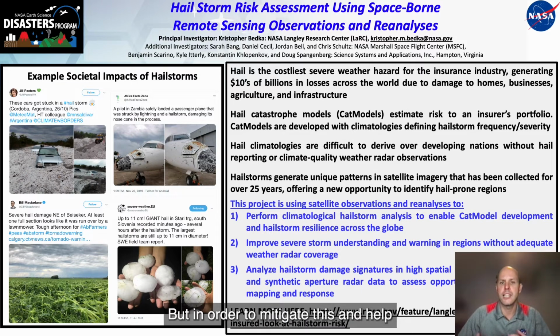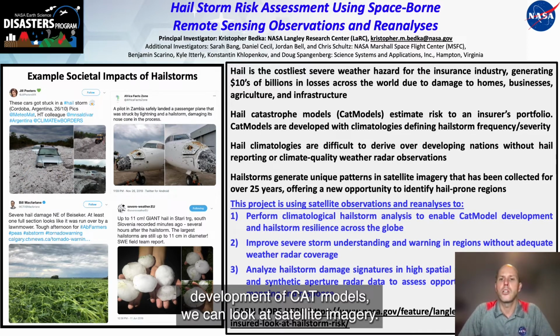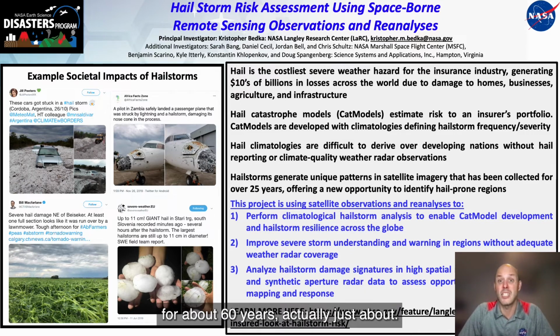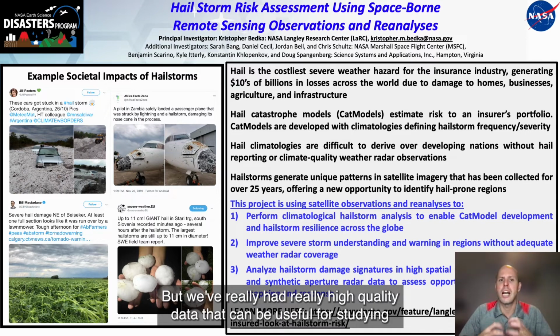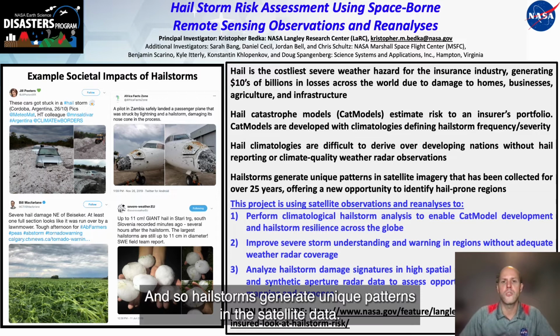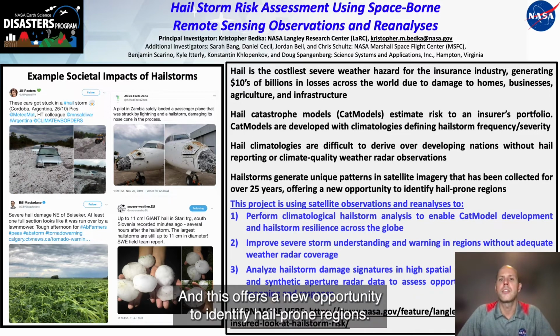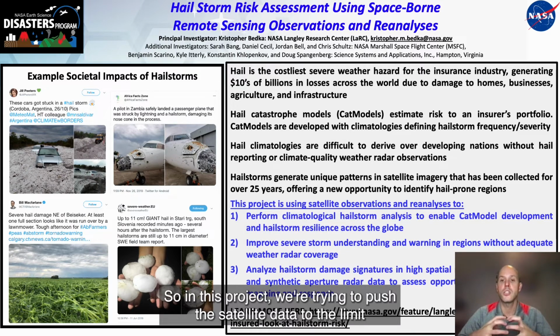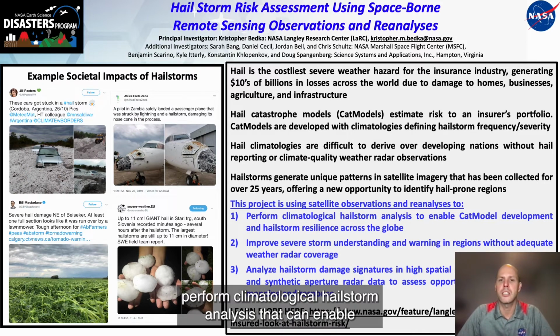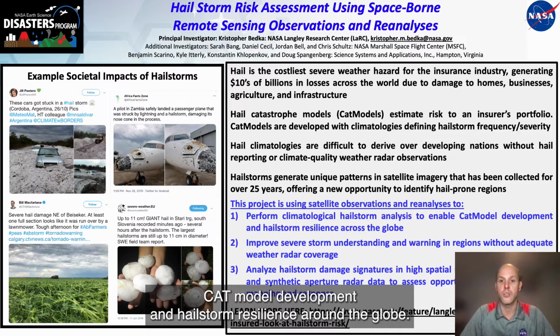But in order to mitigate this and help development of CAT models, we can look at satellite imagery. Satellites have been observing the Earth now for about 60 years, actually, just about. But we've really had high quality data that can be useful for studying hailstorms and the detailed processes within them for about 25 years or so. Hailstorms generate unique patterns in this satellite data, and this offers a new opportunity to identify hail-prone regions. So in this project, we're trying to push the satellite data to the limit and really get at how well we can perform climatological hailstorm analysis that can enable CAT model development and hailstorm resilience around the globe.